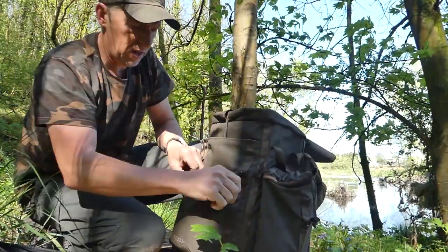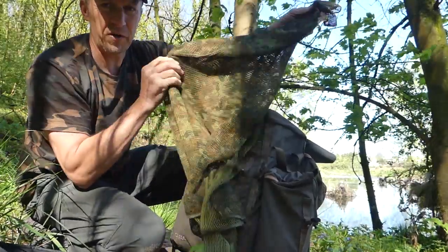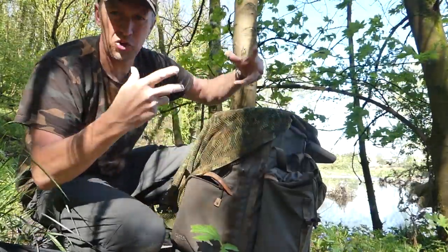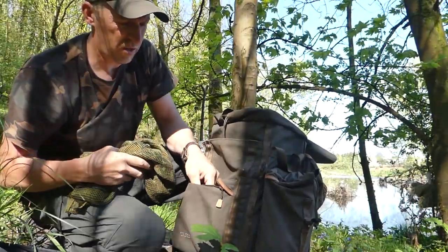Okay, in our front pouch, just a decent scrim scarf, that's a camouflage one. If I want, I can just chuck it over myself or over the camera or whatever. So that's all we've got in there.